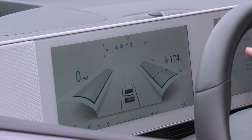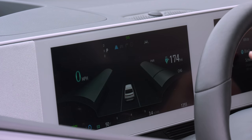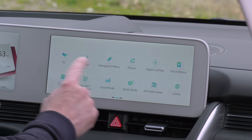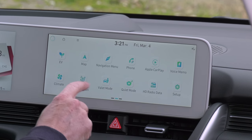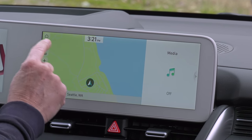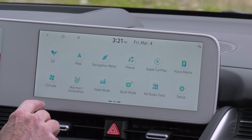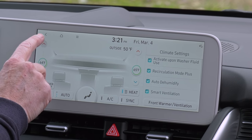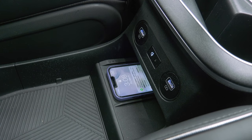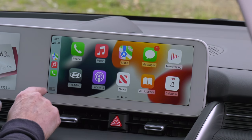The graphics are the same, with the ability to choose light or dark mode. The Kia makes it look like one big screen. Here, they're visually separated. The interface is classic Hyundai. It works well, and touch response is very good. I found the menu to be slightly different than the one found in the Kia. You'd think a vehicle this advanced and with a charging pad would support wireless Android Auto and Apple CarPlay.